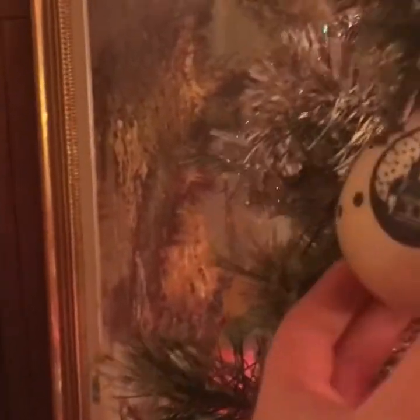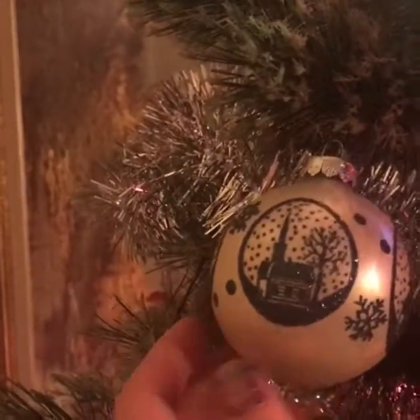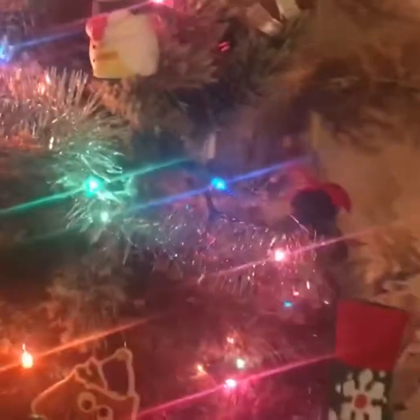I love these bulbs I found too with the church, the snowy scene with the church. I love those. I found those at Goodwill too. Those are from the 50s. I have Mr. Elvis there on my tree. So yeah, that's our Christmas tree.